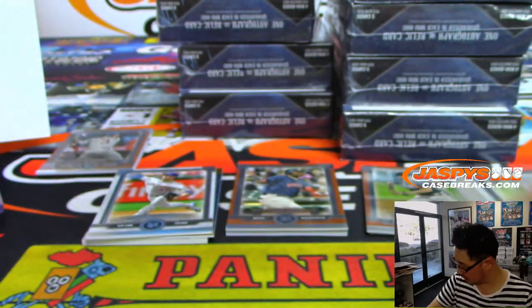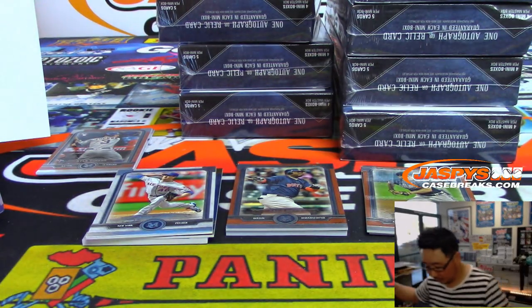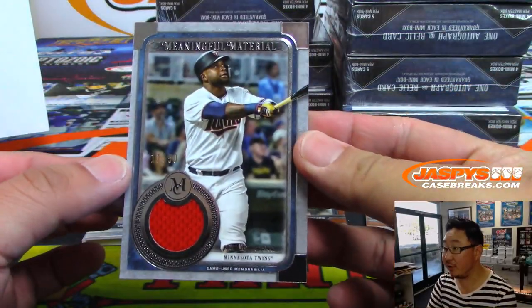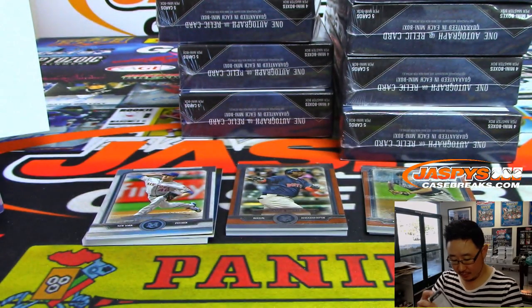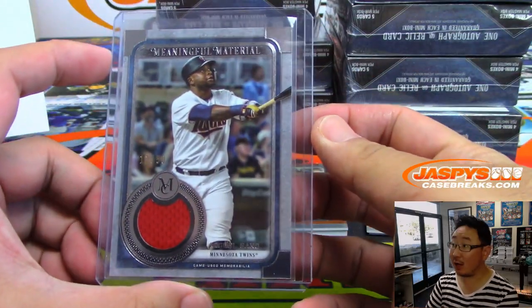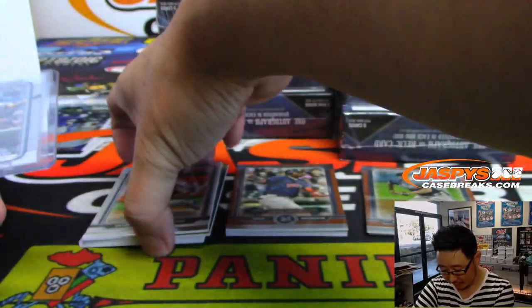It's a great shot of the Wizard. All right, way back here is Kyle Tucker. He's going to reveal a meaningful material. Miguel Sano, 11 out of 50. Steve Locke with the Twins. Twins, what a great season for the Twins.